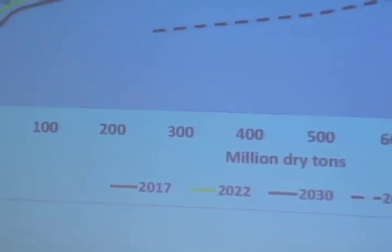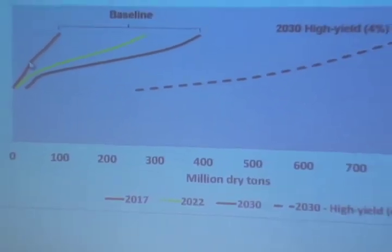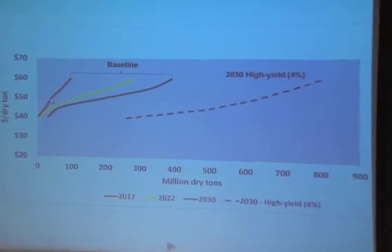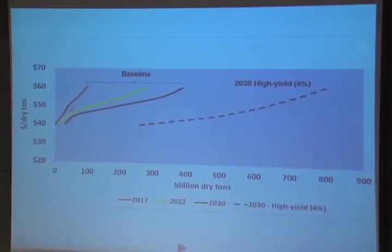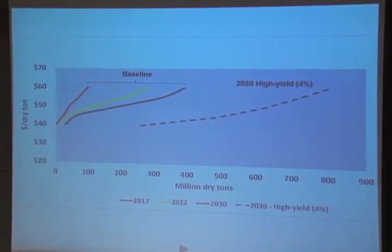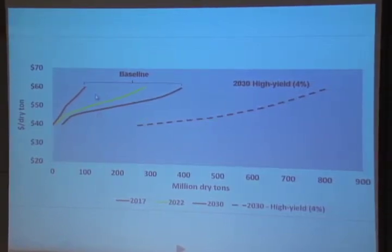Okay, so here we're saying at 2017 for $50 you can get 50 million tons. At 2022 you can get 150 million tons. At the same cost, right? At the same cost. Yeah.